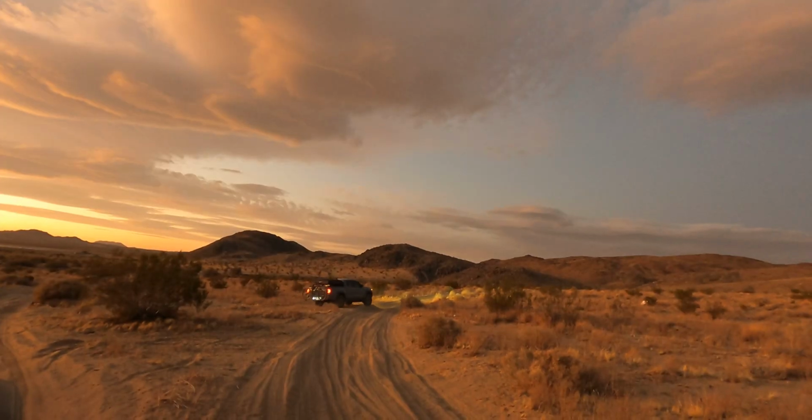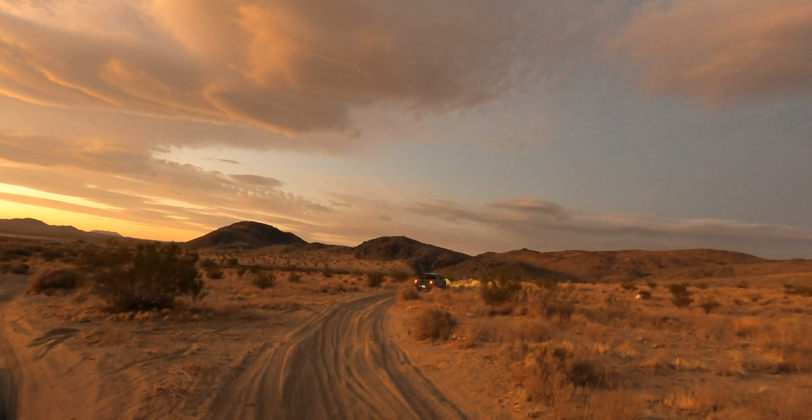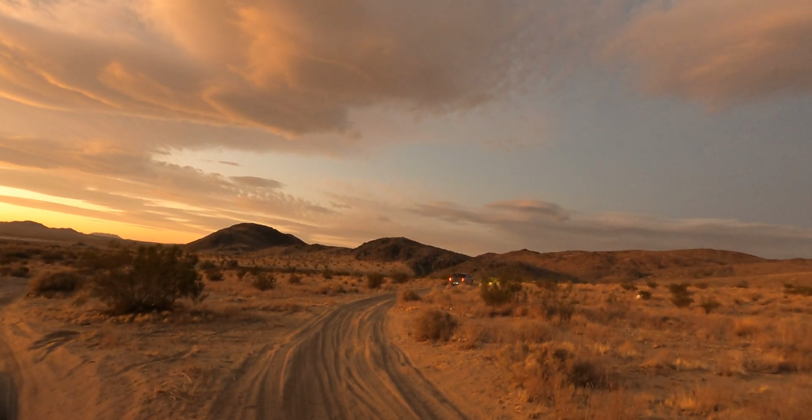Something that looks nice and tucked in. We're kind of close to these people, but we'd be on the other side of a hill, so maybe it's okay.